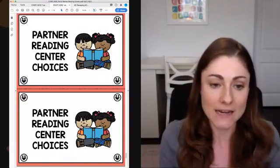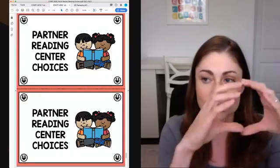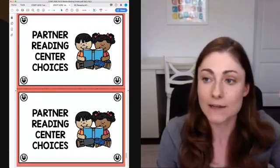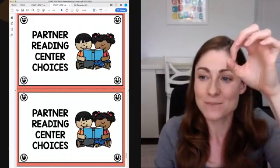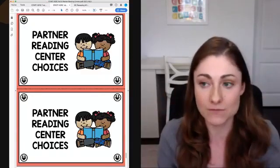I like to give my kids choices in a center. And as you'll see in a minute, in every single file, there are these visual directions. So for one activity, there's visual directions, and then another activity, there's visual directions. So you can take a binder ring and put the different choices that kids have in the center, if they do have choices.